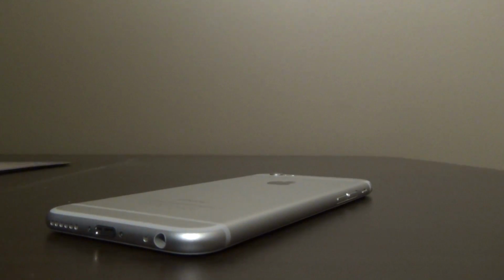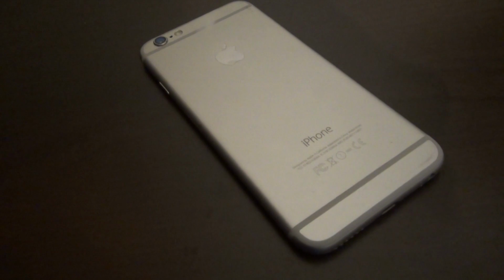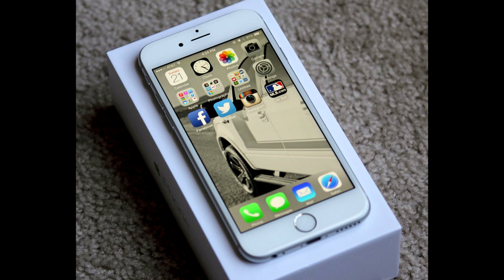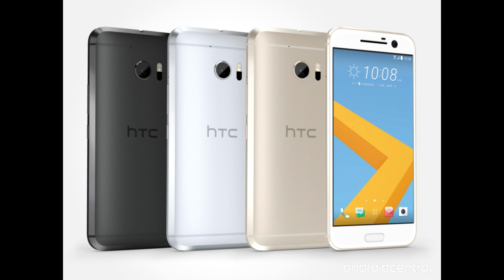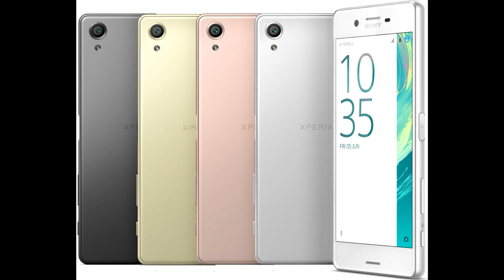I know I'll get flak for saying this, as I always do, but I truly believe you can't beat Apple in the design department. I mean, look at this thing. Amazing. Of course, other companies are making strides now in making their phones look better. The new Samsungs especially look really good with the edge and stuff, and some are even adopting the same color palette Apple uses.